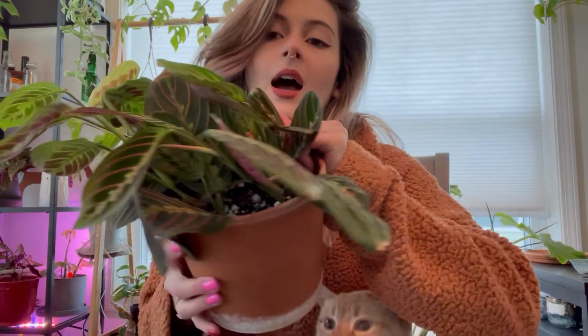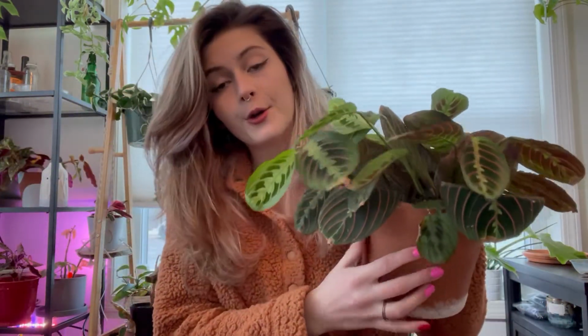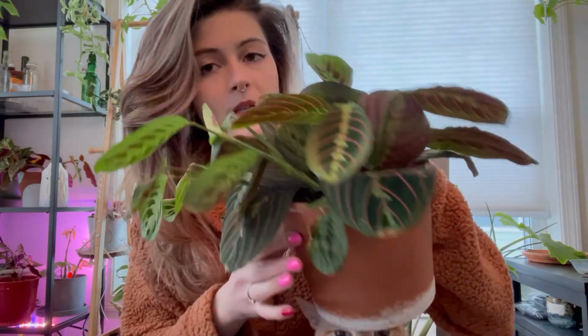But this is my next plant, and it is a red veined Maranta. I had a normal, just neon green Maranta a while ago, and it died back a lot because it got spider mites, but luckily this one didn't, and this one I do actually like more. I just like the variety of color more on it. And it definitely needs to be repotted soon.